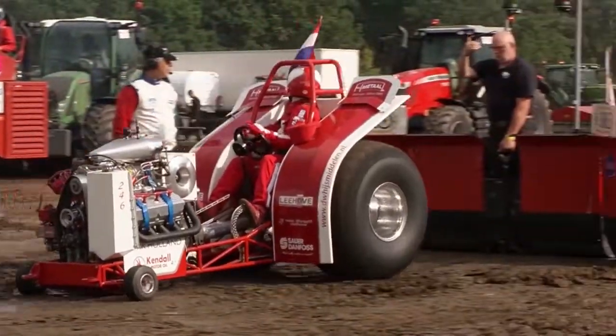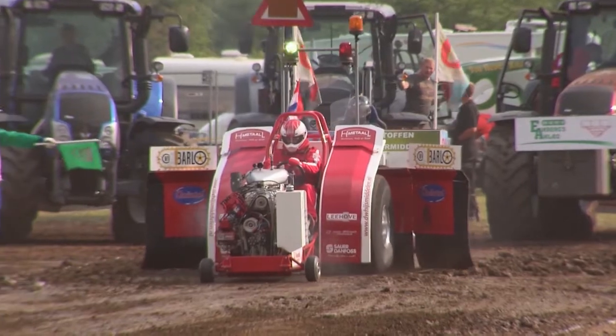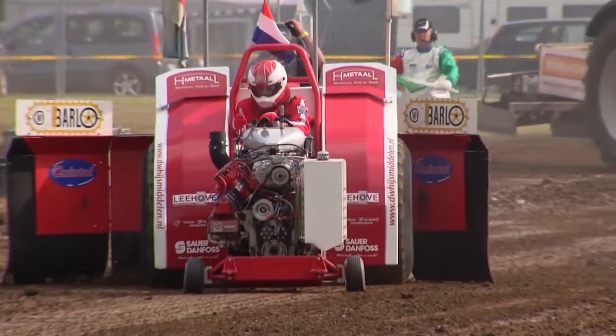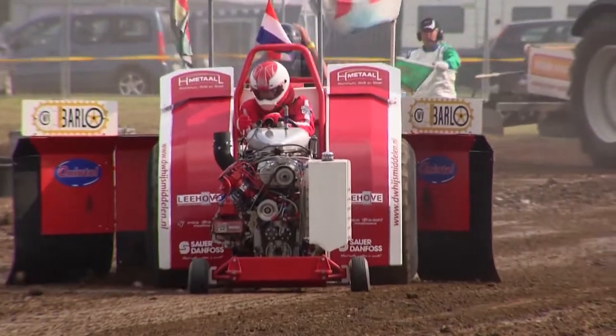First tractor in each class is what we call the test puller. And this time it's Little Rascal from Holland, driven by Hans Grunheid. He's backed out of the run there, so he'll have another chance. Dropped 6 places and he'll come back again for his second run.